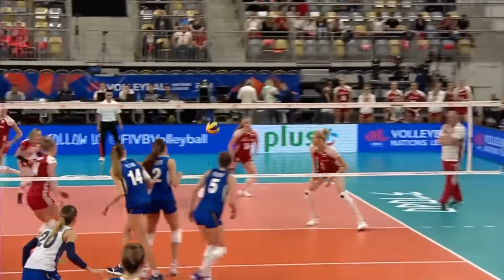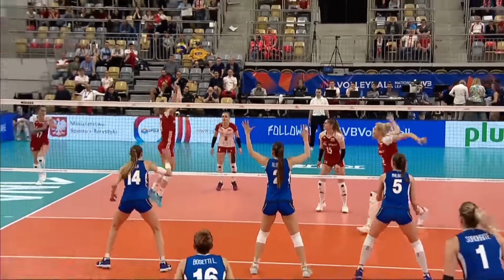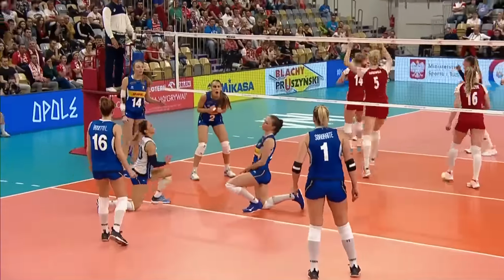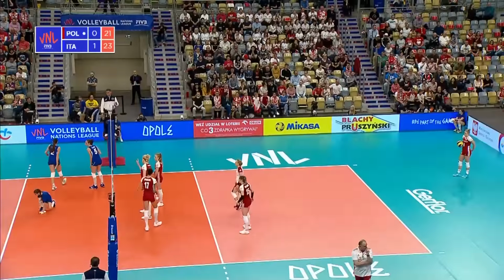Well, Smartchek showed her softer side here. We're used to seeing big booming spikes from her, but she took the pace off the ball and lobbed it up into the open court.